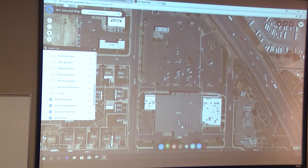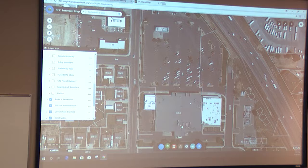Any estimate on how many additional stalls that would pick up? Have you guys done a site plan on that? 50. If you just do the math of a 9-foot wide stall, you measure that span, divide it by 9, do some of the same things over there, it's more than 50. It says 70 parking spaces could be added on the south side. No, I didn't pick up on that. Thank you.